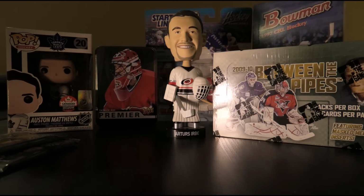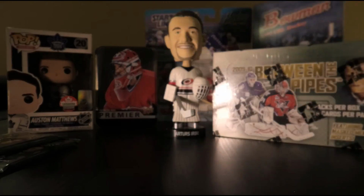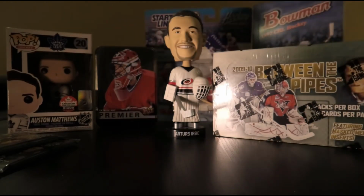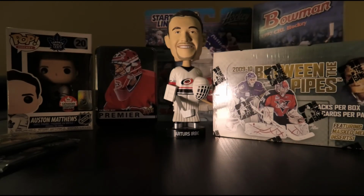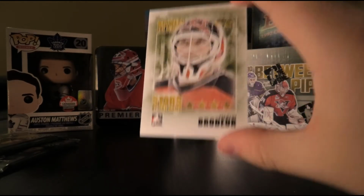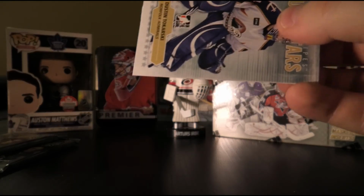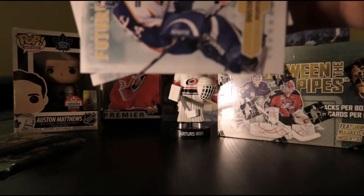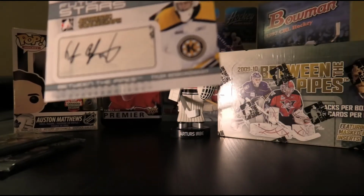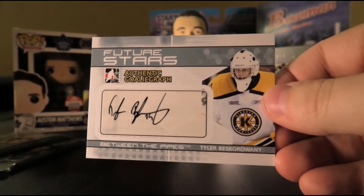Okay. We'll do the same thing as before. We'll leave that as the very last one. Felix Potvin, Billy Smith, J.P. Anderson, Mike McKenna, Josh Harding, career ended way too soon, Marty Brodeur, and our autograph after Dustin Tokarski base is... Who do we have? Oh, I ruined it. Okay. Tyler Beskorowany. Tyler Beskorowany autograph.